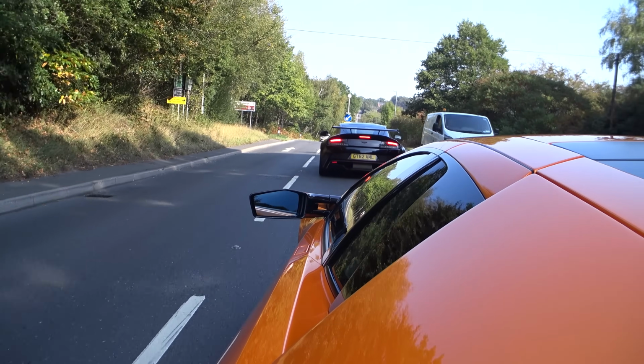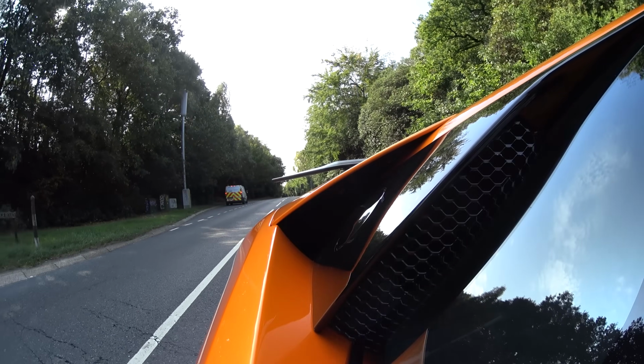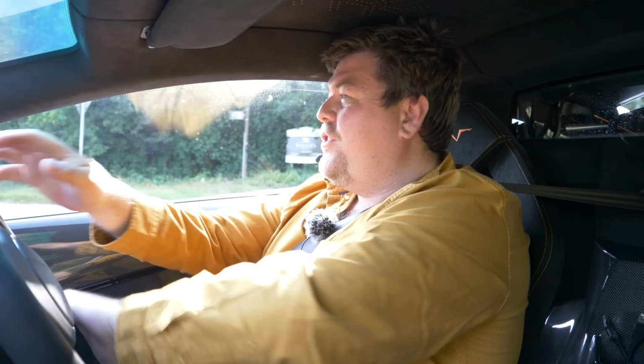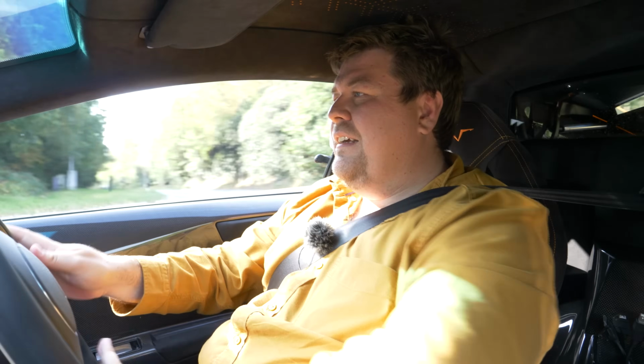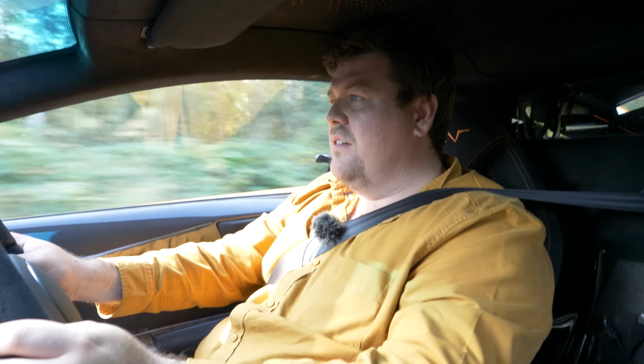But I did not expect it to be, and this is what my friend described his original Murcielago as, a driver's car. Now, I haven't really had much chance to put this car through its paces, I'll be honest, and I may not even call this a review, I might call it simply a first drive, but actually, I think there is a real chance the Murcielago could be something of a driver's car.